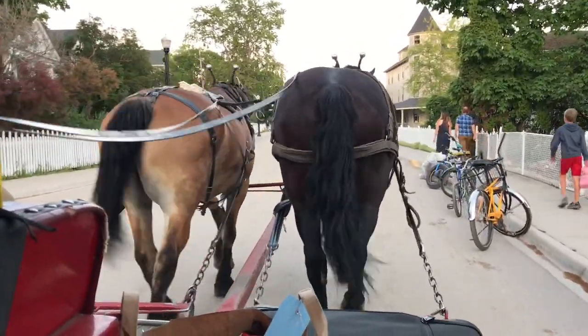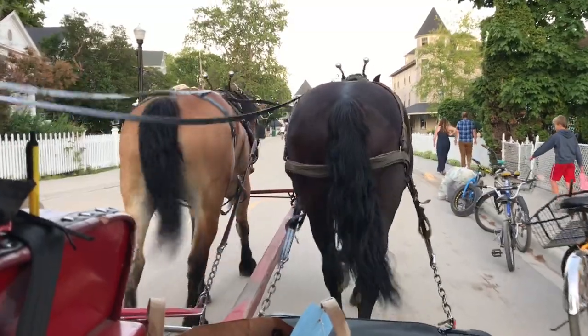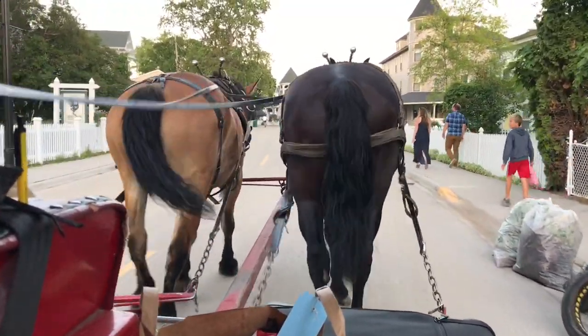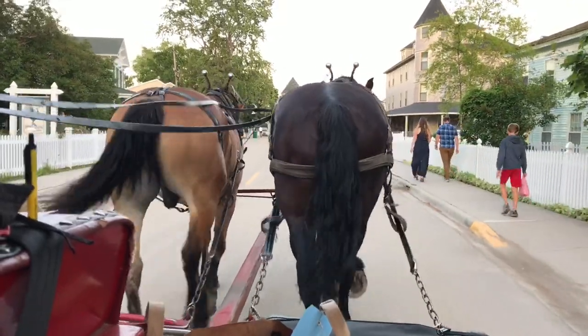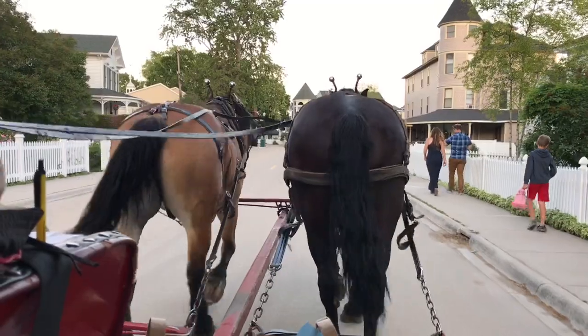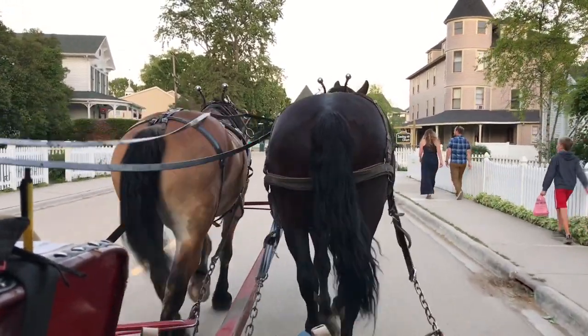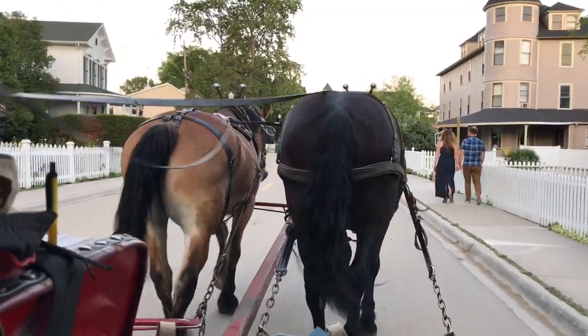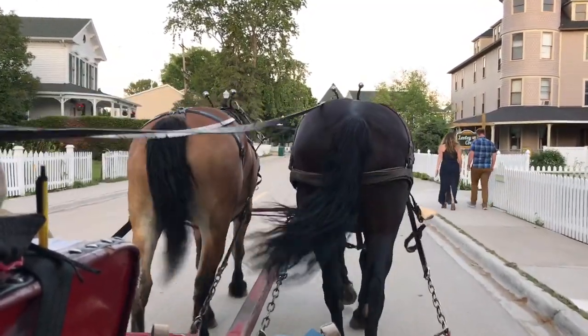People call me all the time wanting to know if I'll rent my horses out, and I give lessons, but I'm not willing to entrust my horses to a complete stranger. Here's a hint: the horses do 95% of the driving. Yes, they know exactly where they're going and what they're doing.